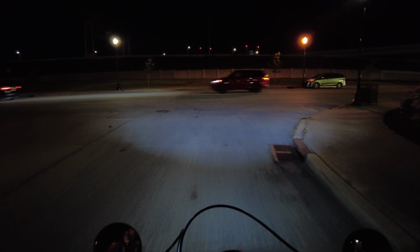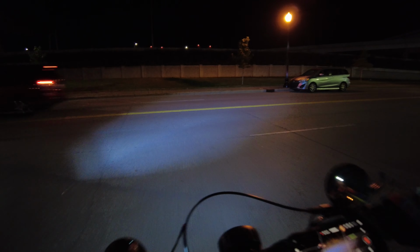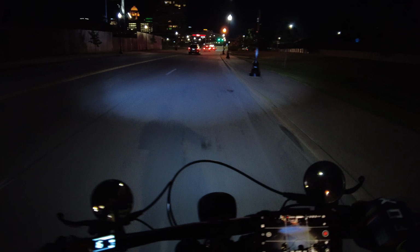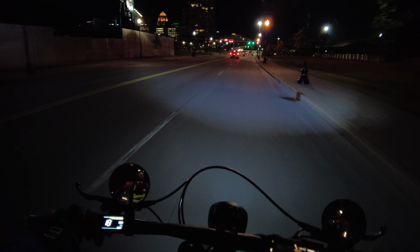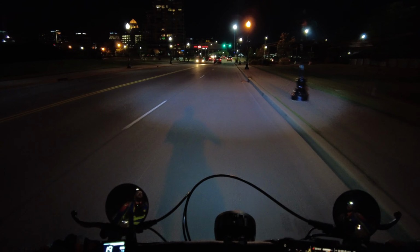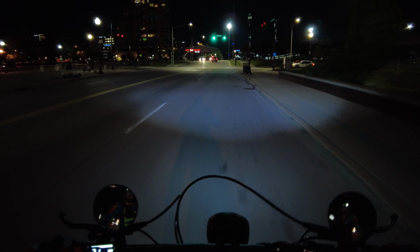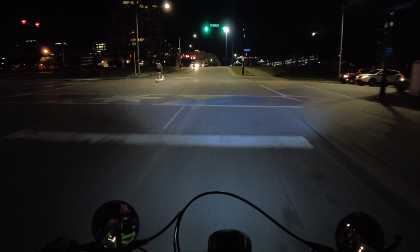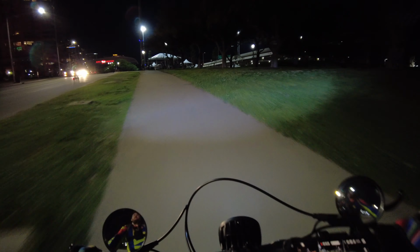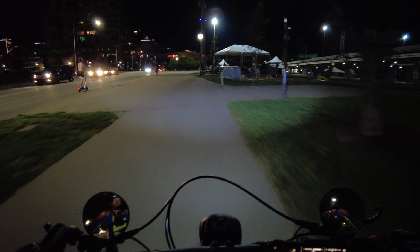Yes, I should have assumed there'd been a bunch of traffic down here. But it's not that bad. I don't know if there's an event going on down here. Right on the sidewalk over here. This is actually like a multi-use path. It's not just a sidewalk.